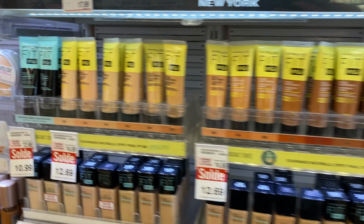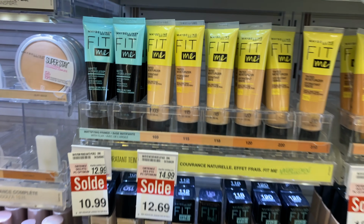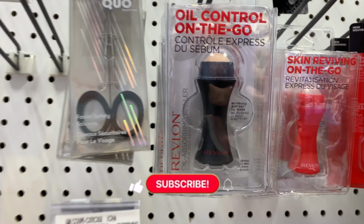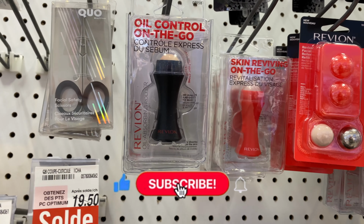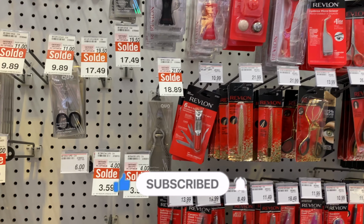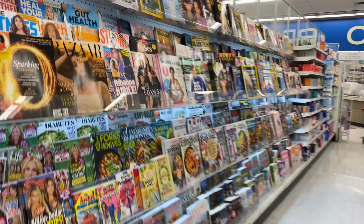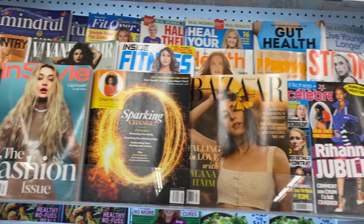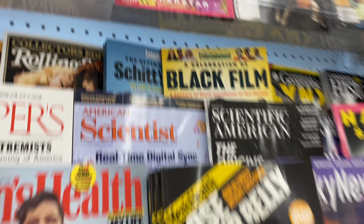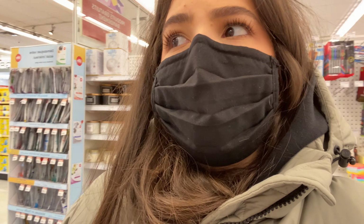Look at all the makeup. Ew. Did not like this one. Probably shouldn't get anything. That's the TikTok famous volcanic rock oil thing. I would never use it though. Oh my god, my shoes. Where's Vogue? No, I don't see it. Ooh, my sister would love this. I'm so disappointed. I really want Vogue.